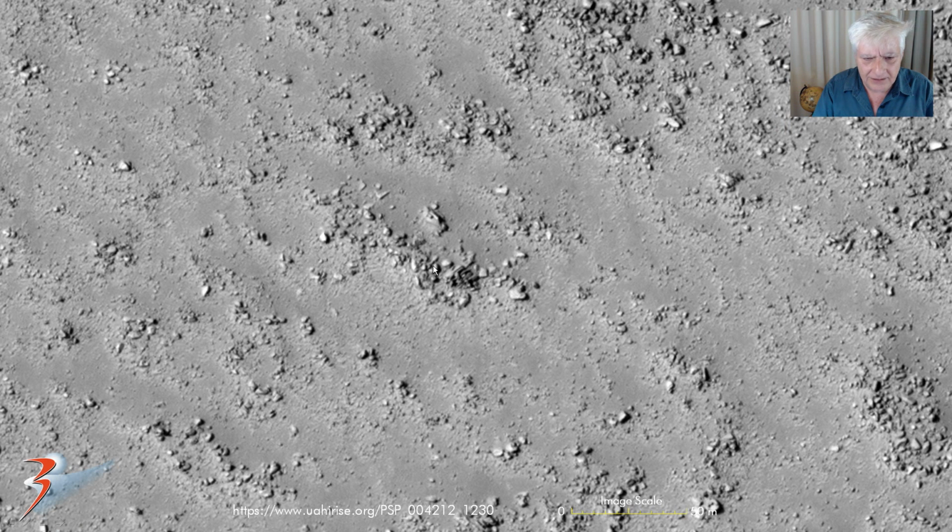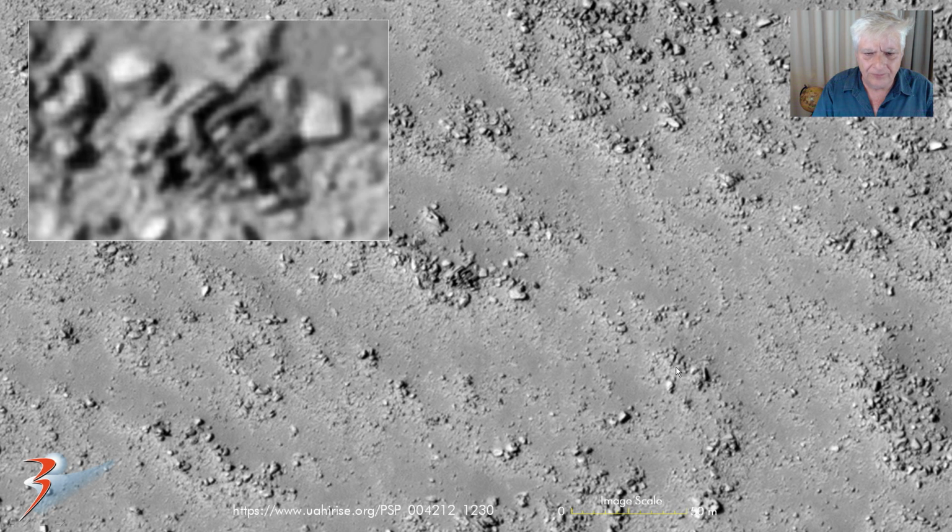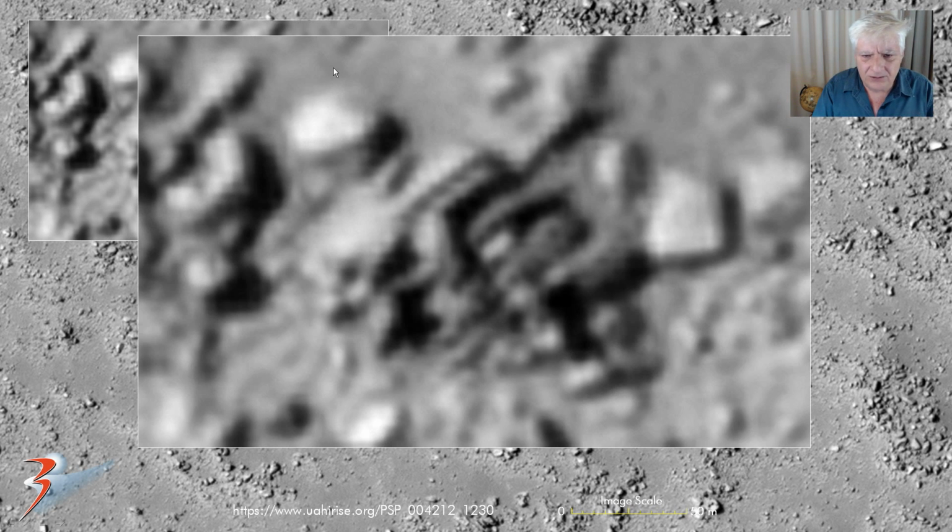Check out this pile of junk over here. That's about 20 to 25 meters across. Up close, this is also in the region of the photograph that's very grainy, but we've got multiple straight edges, right angles, lots of geometry going on over here.